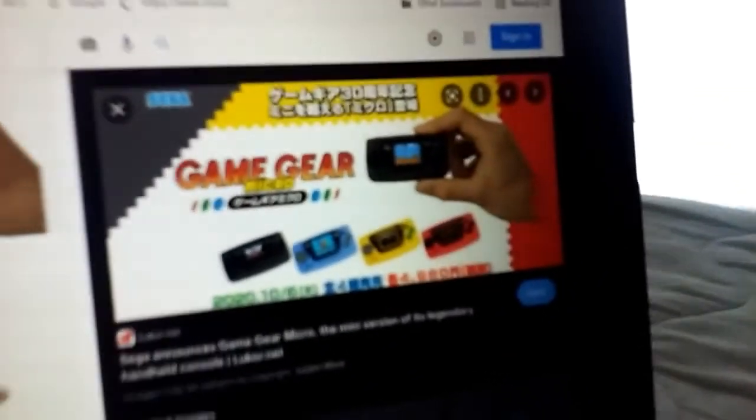And Sega released it in 4 different colors with 4 different games. Each one cost $40. So let's do the math. 40 plus 40 plus 40 plus 40. And what does that equal? So you have to pay $160 just to buy the whole Game Gear Micros. Just wow. And that means there are only 16 games on the Game Gear Micro. Why not 364? I don't know, guys, but that's how it is.